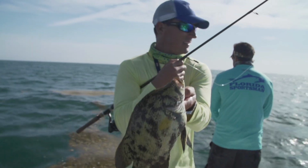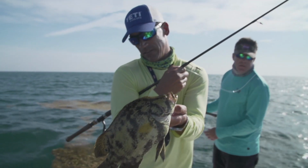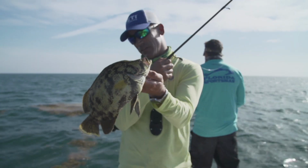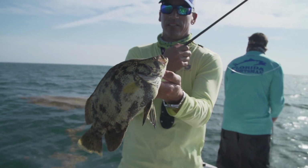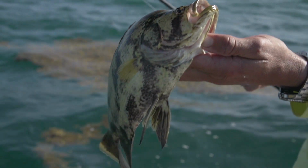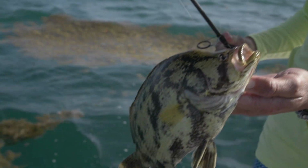Nice little fish. How big do these have to be? 15 inches. 15, so he's short. He's gonna grow up. They get a lot bigger than this out here, but I tell you, fun to catch. Look at the mouth, almost a mouth like a bream. You notice when you're fighting them, he turns sideways. And when he turns sideways, man, they fight like such a bigger fish.